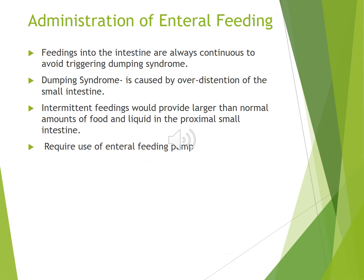When we administer enteral feedings, if a feeding is going into the intestine, we are always going to make that continuous because we want to avoid what's called dumping syndrome. And dumping syndrome is caused by an overdistension of the small intestines.